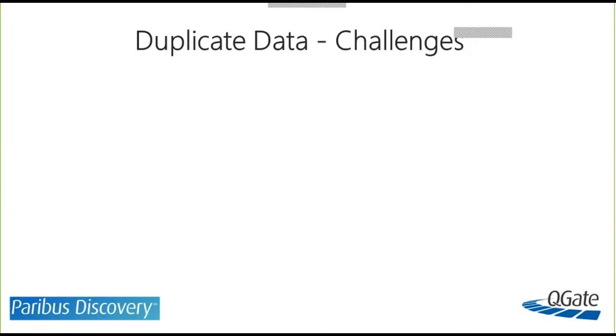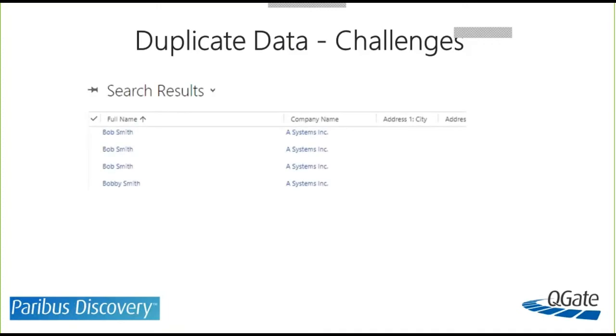But let's discuss a user's daily struggle with duplicate data. Now let's say I'm on the phone with a Bob Smith, for example, and I need to go into CRM and do a quick search to find some information and update his record, okay? So I go into CRM, I type in Bob Smith, and I find just a few more Bob Smiths than I bargained for, right? I think we can all relate to this.